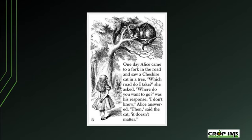I've got 2 slides I use in every presentation. Alice in Wonderland is one of them. Anyone read Alice in Wonderland? Remember, she's walking through the forest and comes to the Cheshire cat in the tree at the fork in the road. She looks up to the cat and says, which way should I go? And the cat says, well, where do you want to go, Alice? Alice says, well, I don't know. And the cat says, well, it doesn't really matter.